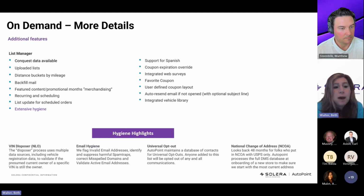So if there's something off in somebody's address, we're going to adjust that as well. And above, there are some other things that we can also do with on-demand. We can do Spanish creative. If you have a coupon you like to use all the time, you can save that to a favorite. You can do an auto resend email, so if it's not opened, you can do an auto resend. You can do schedule now, or you can do recurring campaigns. So maybe you want to do a Facebook campaign every week to everybody who came to your website and looked at a service page but didn't come in for service. That's something that you can do.